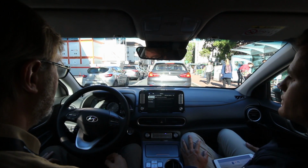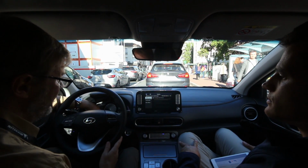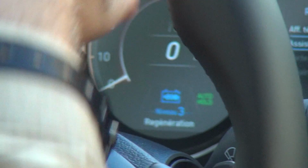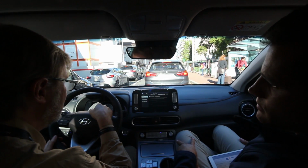Yeah. Very nice. We have a Niveau 3. Oh, it actually says level 3 regeneration right now. Yes, it shows you which level you're on. And we're in sport mode and level 3 regeneration. Okay, perfect. And so assistance condition, tête haute.